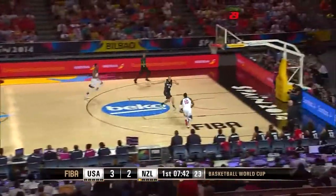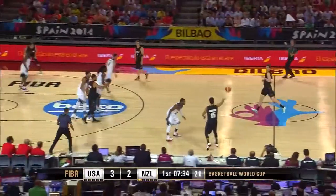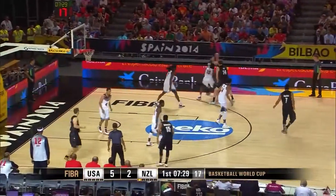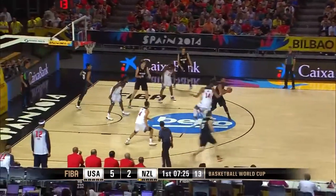Now it's a 2-on-1 fast break and alley-oop pass! Oh! Bring down the house, baby! The elevator man. If you don't punish the USA, they have that ability to come right back at you.